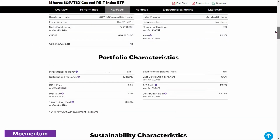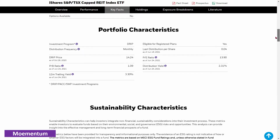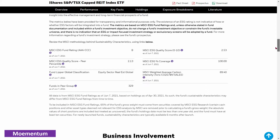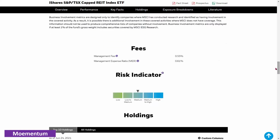As for XRE, it does pay a monthly dividend, and it is showing a distribution yield currently sitting at 2.31%. We want to also take a close look at the fee associated with this XRE ETF. It is showing a management expense ratio of 0.61%, and it has a risk rating of medium.